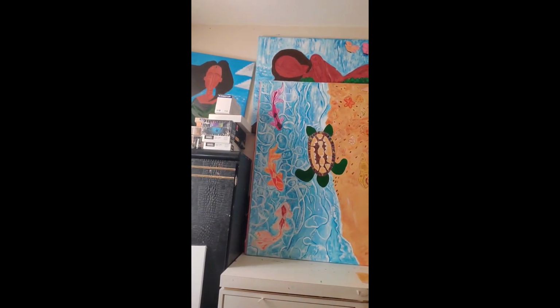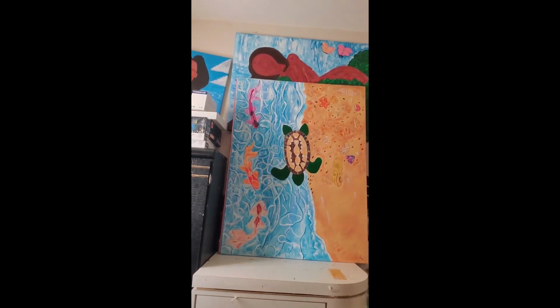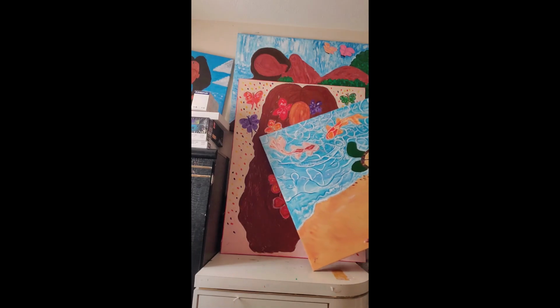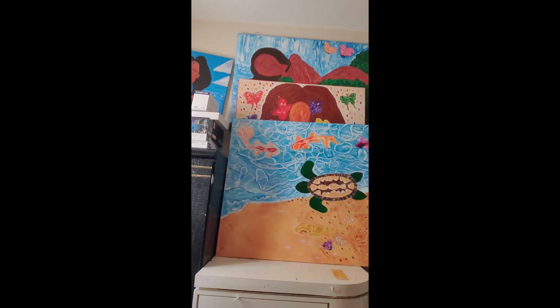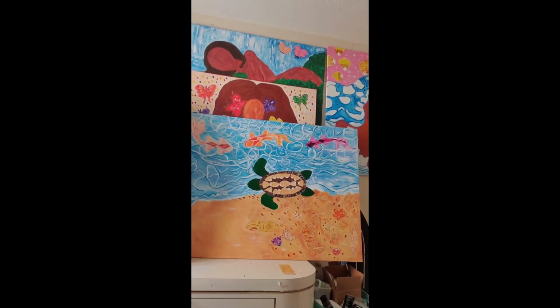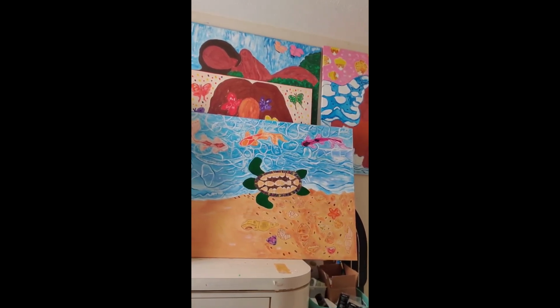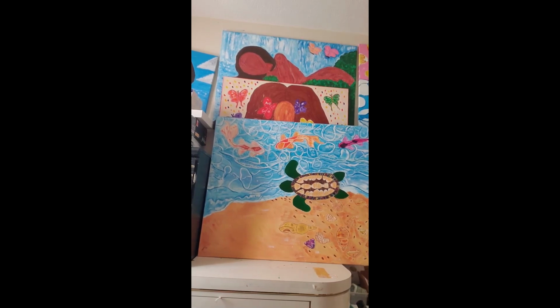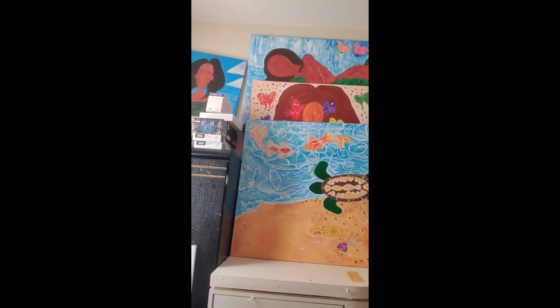Okay, another one that I've been working on is this one. This one is nice. This one is a turtle fish. This one is a long one. Okay, let me show you. See? This is a big one, really, really long. This is a 36 by 48. This is pretty big. I hope you got a good look at this.